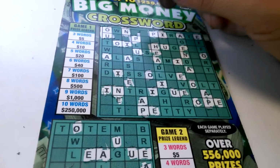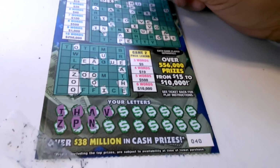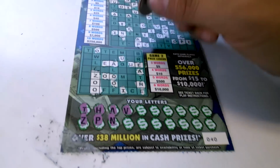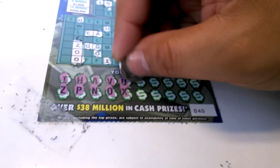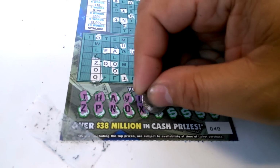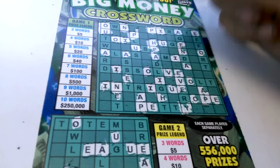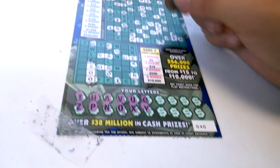A V. One V, two V's on top. Here's another H that I forgot. Alright. There's an O, a U. How about an X? Nope. A Q? No. A Y. A letter Y, we have one Y on top. Down below, nada. There's an E that I forgot.